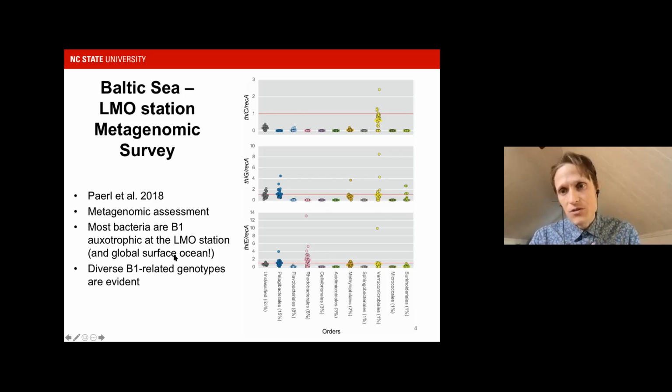also it turned out in the global surface ocean, most of the bacteria there are actually B1 auxotrophs. Now, with the isolate surveys before, it looked like most were actually B1 prototrophs. So this is really shifting our original thinking, that actually a lot of these bacteria are cheaters for B1. They're auxotrophs. They're getting it from somebody else out there.